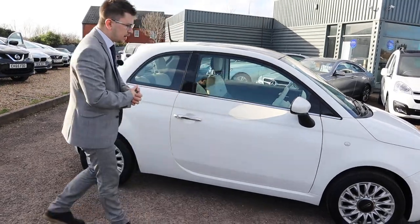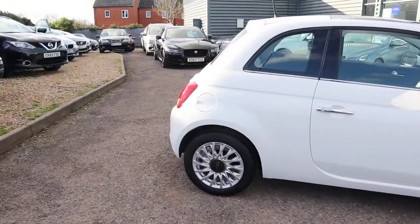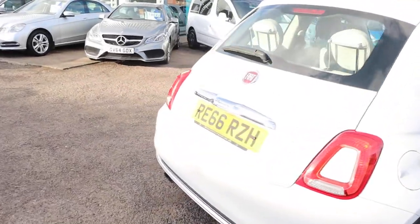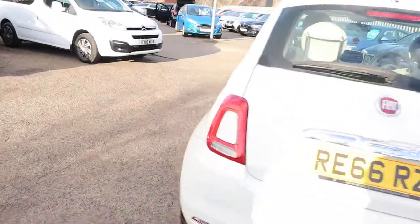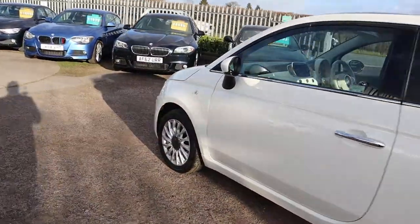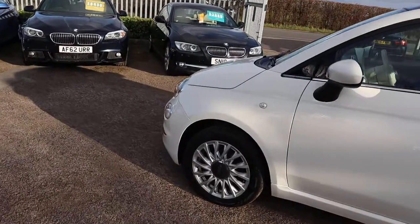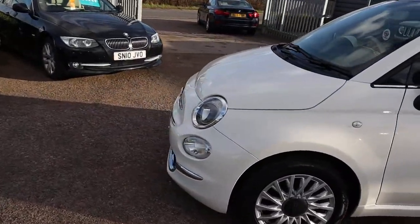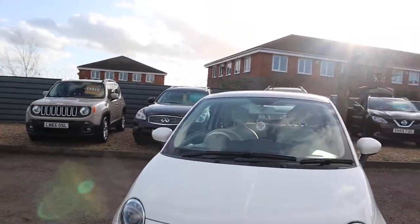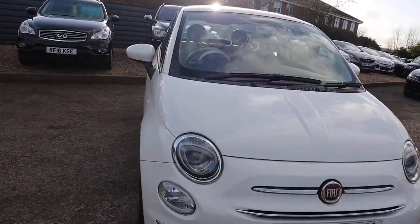Let's have another walk around it. We give you a warranty and a 12-month AA breakdown, all as standard. And if you're looking for finance, let me know. We've got very competitive rates. We can get a package that works on a budget that suits you. Got a part exchange, that's no problem. The car is in fantastic order.